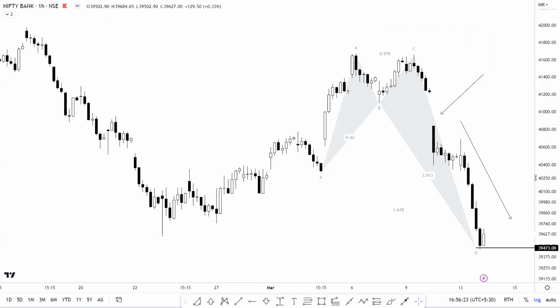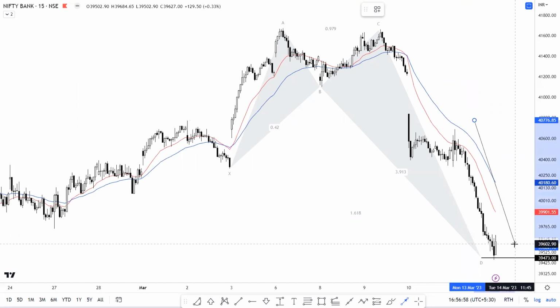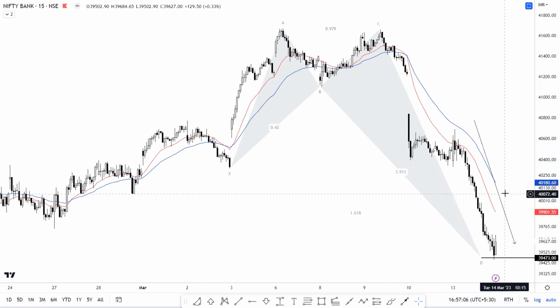Let's also take a look at the 15-minute time frame. So here as well we can see an extreme sell-off where the candles themselves depict the story. Here on the 15-minute time frame, these averages at 39,901 and 40,180 can be considered as the immediate resistances, along with 39,400 and 39,089, which is a harmonic level, as the support levels.